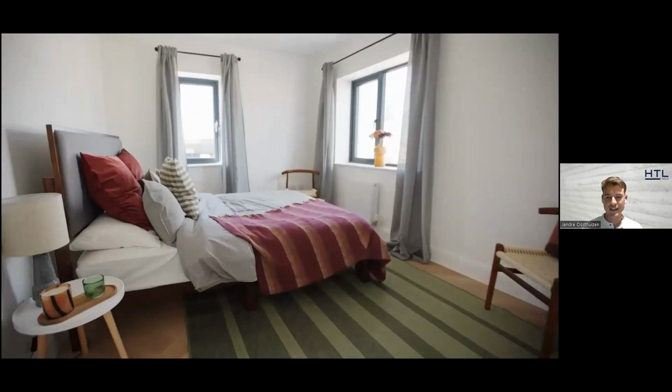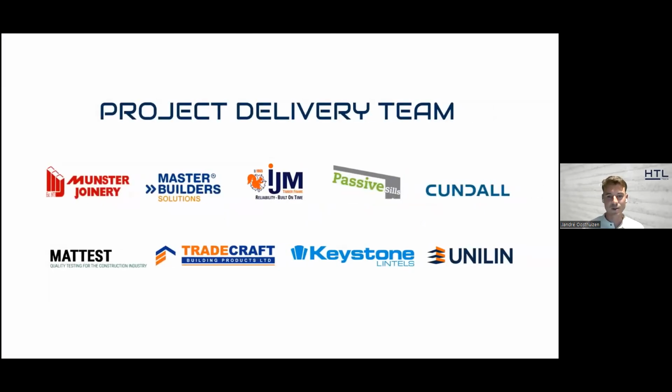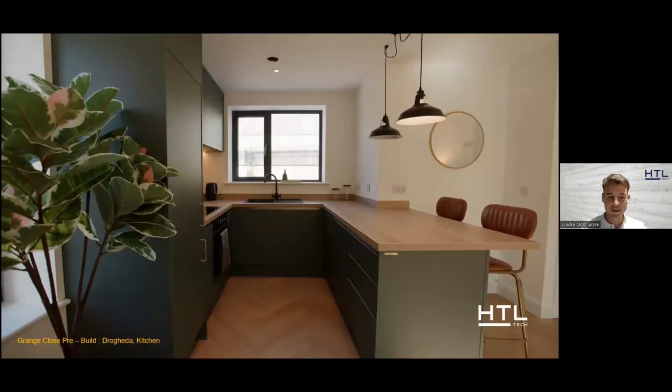And this was a scaled down version of our actual project that we did in Dundalk recently, which was a terrace of 3 houses. And there are all of our project delivery partners as well. And then there's a photo of the completed house, of what it looked like after it had been completed, and some interior shots. So that would be your living room, your kitchen, and that's the spec of what it would look like.